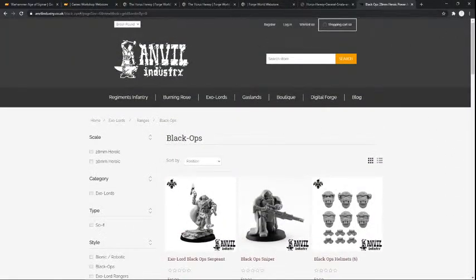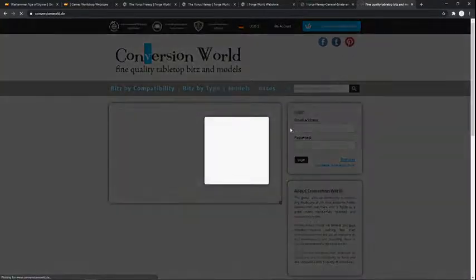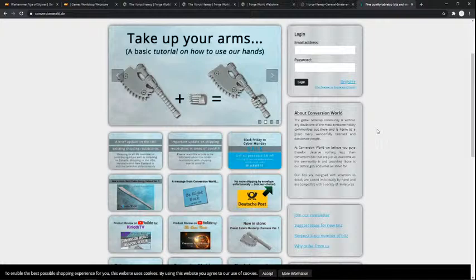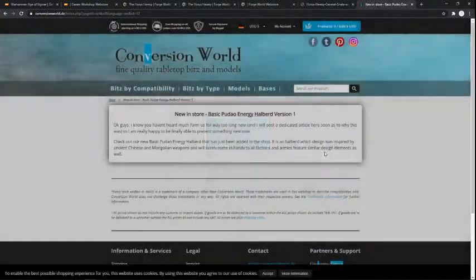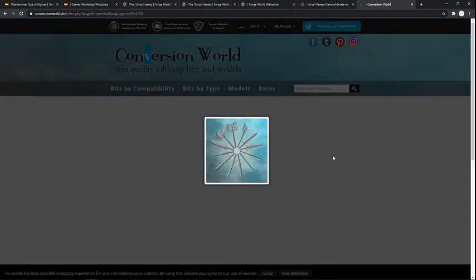I also like Conversion World, who has sent me some free stuff in the past, so full disclaimer. But I did really like the stuff. So here you have a lot of cool weapon upgrades. Like, look at the quality on these weapons. The digital sculpt here with all the chain with the actual links wrapped around the blade of the weapon. Something like, say, the energy halberd, which would make a really nice looking glaive for the White Scars.